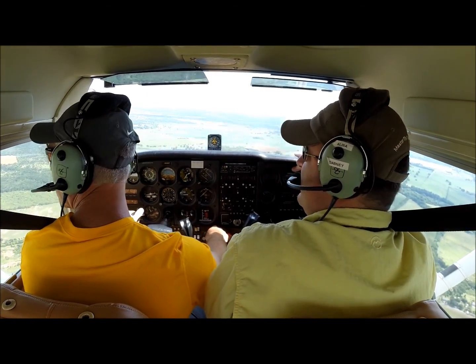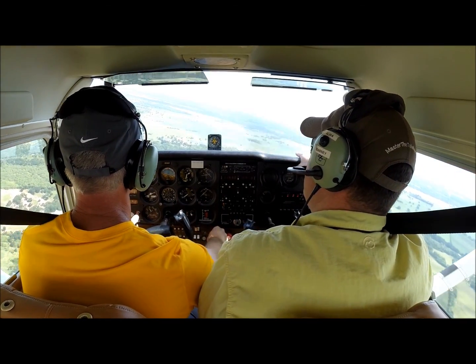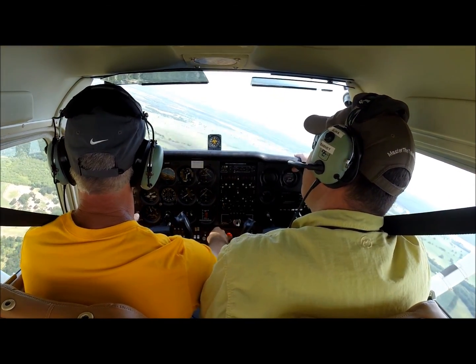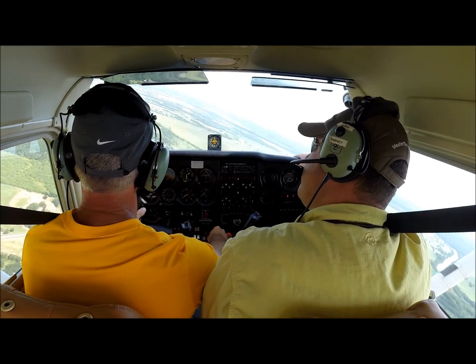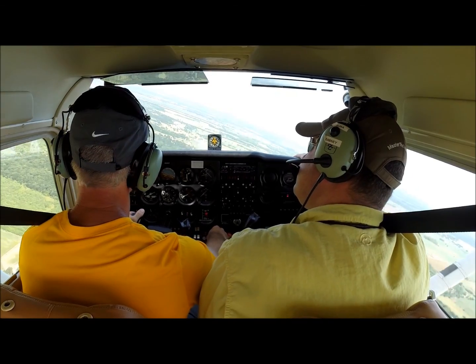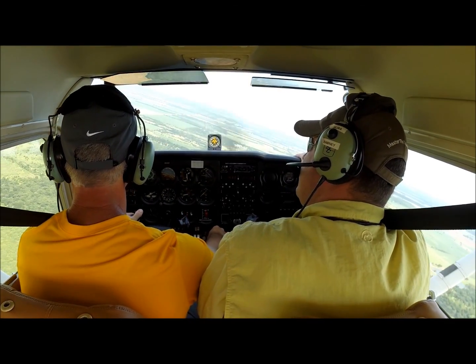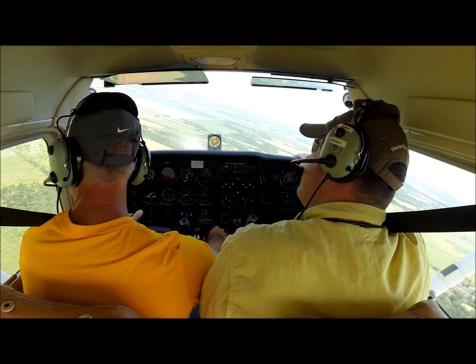This is a little bit earlier than normal. We're going to go ahead and turn base though, because of that wind. And keep that power at 1500. Turn coordinate. Again, we're going to have to go more than 90 degrees to crab into that wind. Okay.